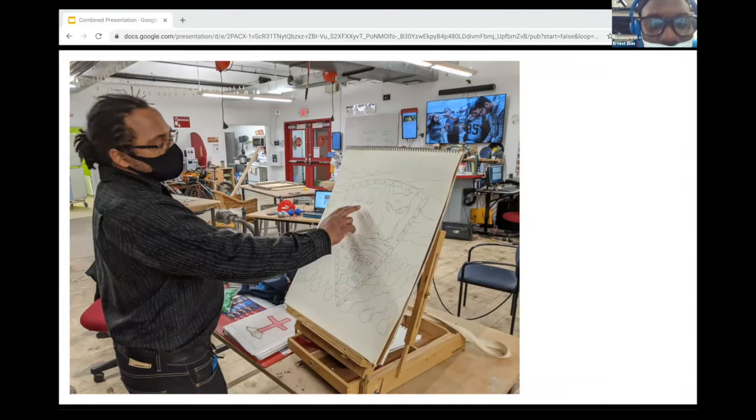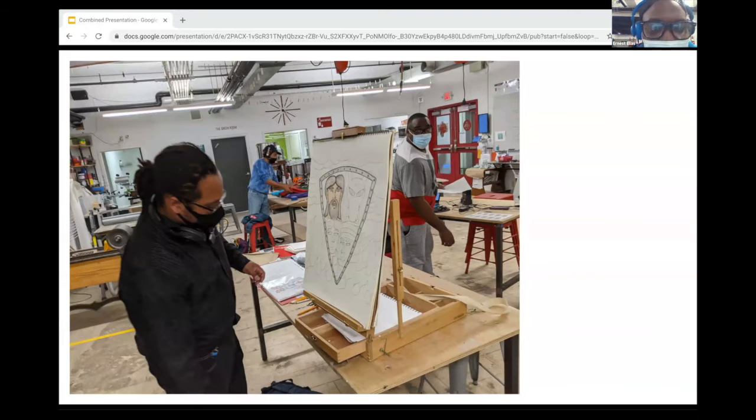These drawings that you're looking at, my cousin Elias, he's the artist on the project. He drew all this stuff. Everything is original, as you can see right here. You see him drawing. I designed the board. I designed different things for the game, so I'm the designer.